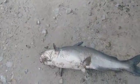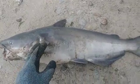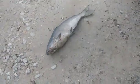All right, guys, you can see little fish laying down on the ground. He's a nice size. My best guess, he's probably about a five to six pounder. Seven if we're lucky, but I doubt that big. He's not bad. So we're on to the next spot, guys.